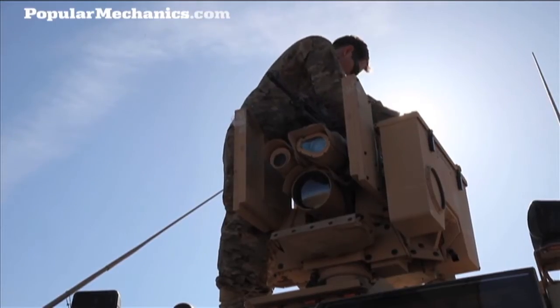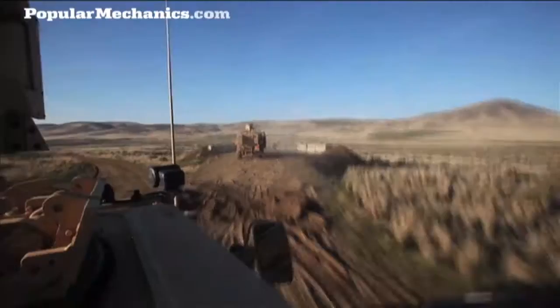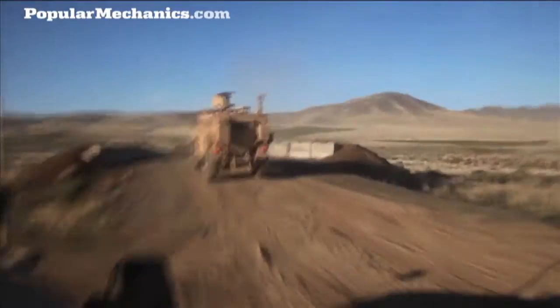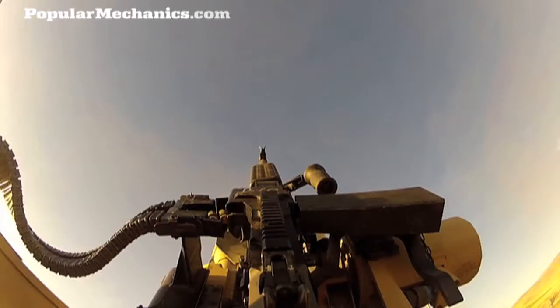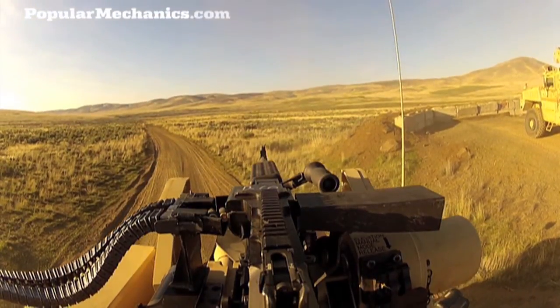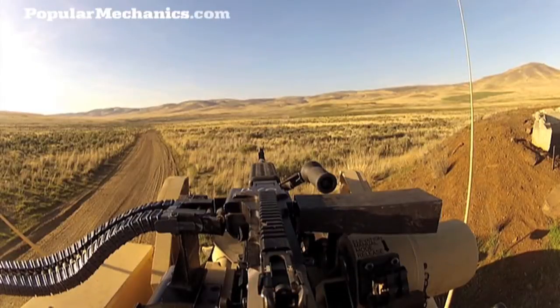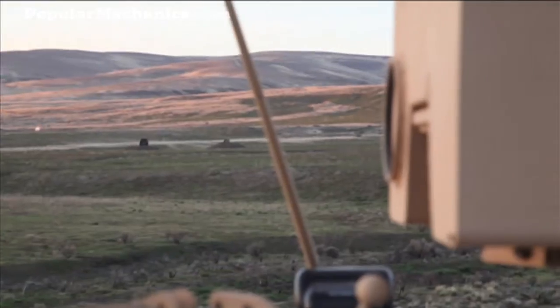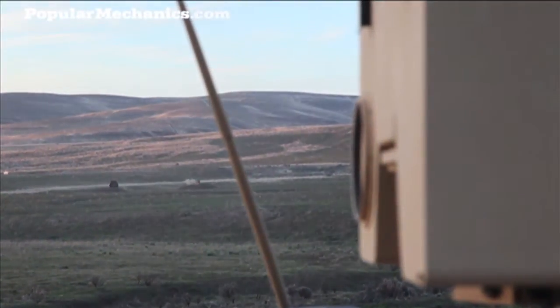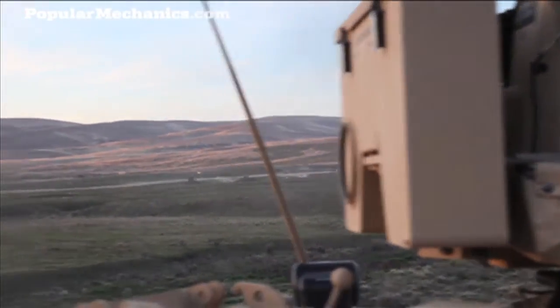MATVs are outfitted with common, remotely operated weapon stations called Crows, and are operated by a gunner seated inside the vehicle. The team will use these to cover each other in what is called bounding overwatch. One vehicle pulls ahead, while the other scans and shoots at anything the gunner inside identifies as a threat. We can't show what this gunner sees for reasons of operational security, but from the outside it looks like the gun is swiveling and shooting on its own. Red tracers skip and bounce downrange.